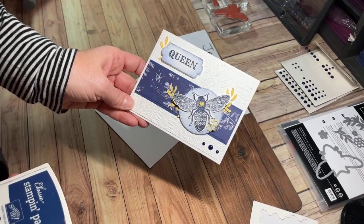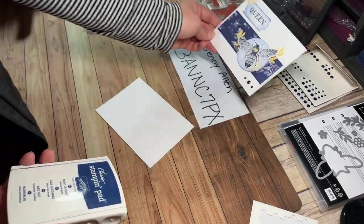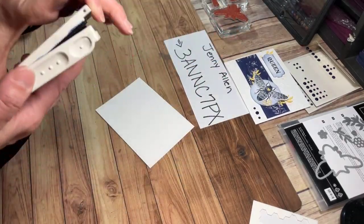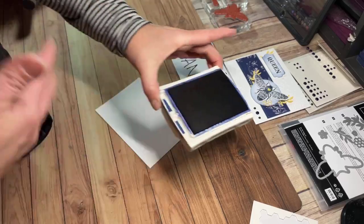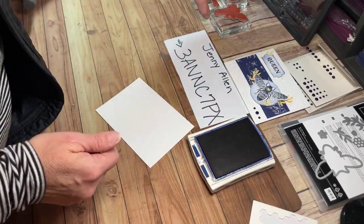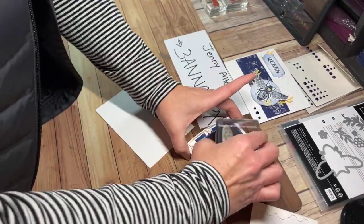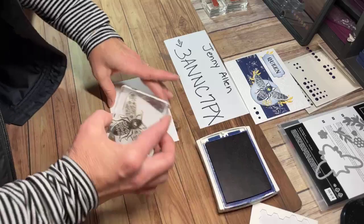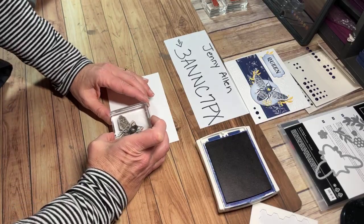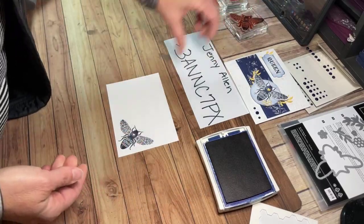And when you see this card, it's almost unbelievable, but not too unbelievable, that the only ink pad I'm using is the Night of Navy. And I'm just incorporating different things with cardstock and embellishing it to make it look like there's more to it than just that. So let me ink up this gorgeous bee here. I'm just going to put it in the corner to save some space. There we go.